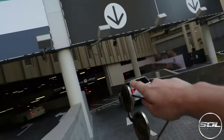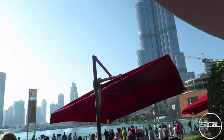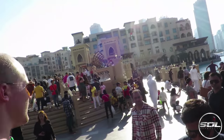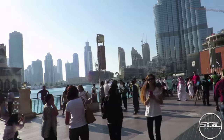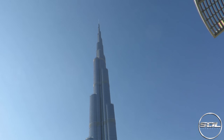We have left the car park and now we're looking for the Burj Khalifa, which you'd think isn't too hard to find. So I reckon let's go back. We need to go back this way. And we found it. This looks awesome around here. The water looks so blue. Oh wow.